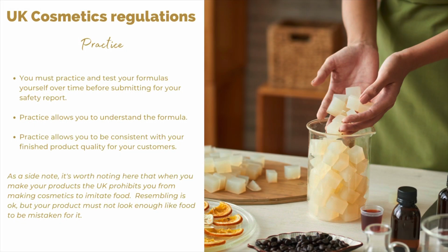Practice is the next thing. May seem obvious, but practice and test your formulas over time before submitting for your safety report. Practice allows you time to understand your formula, and it also allows you to be consistent with your finished product, because if you're making it many times over and over again, your customers will expect it to be the same each time, or at least within a margin of error.